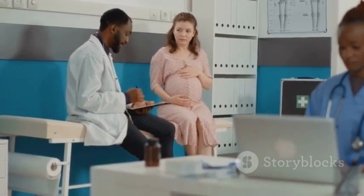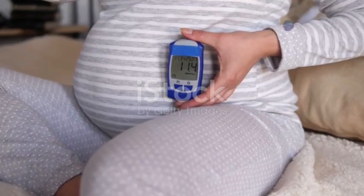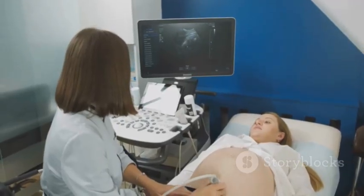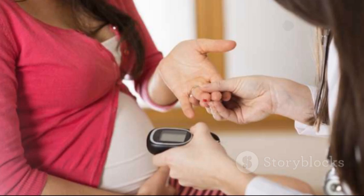Gestational diabetes is a type of diabetes that occurs during pregnancy. It means having high blood sugar levels that develop while a woman is pregnant. It typically affects women who did not have diabetes before they became pregnant. The condition usually appears in the middle or later stages of pregnancy. This is often around the 24th to 28th week.